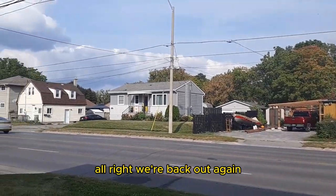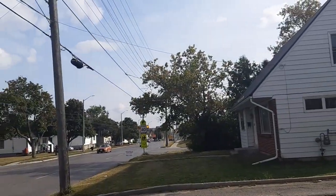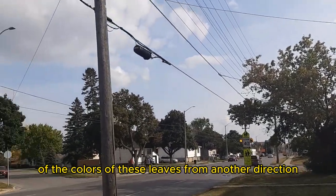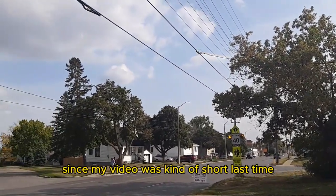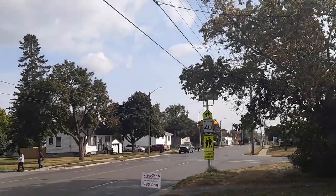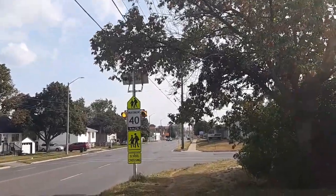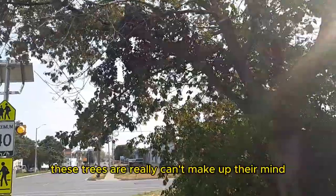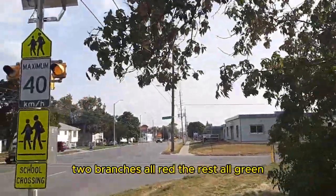Alright, we're back out again. We're just gonna go ahead and get some video of the colors of these leaves from another direction, since my video was kind of short last time. These trees really can't make up their mind. Two branches all red, the rest all green.